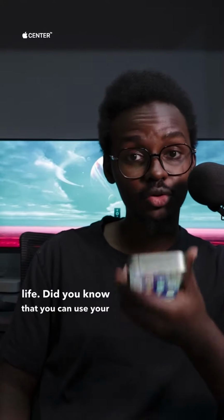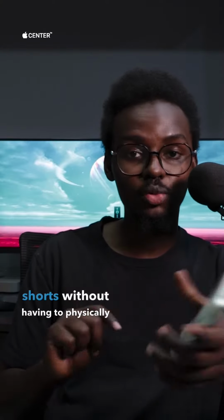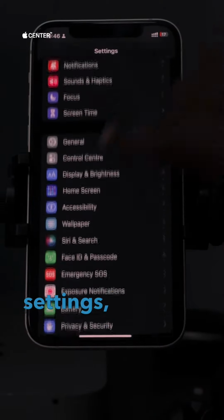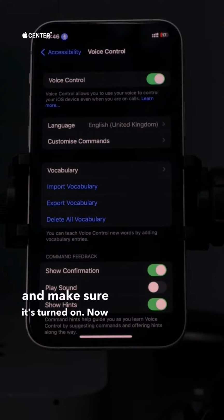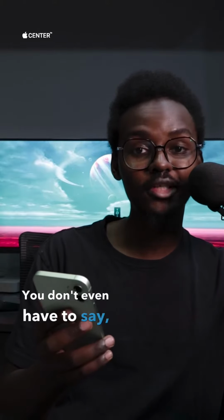I'm here to show you an iPhone trick that you can use in your day-to-day life. Did you know that you can use your phone without having to touch it? You can browse through TikTok videos, Instagram Reels, YouTube Shorts without having to physically touch your phone? Here's how. Just head over to Settings, Accessibility, Voice Control, and make sure it's turned on. Now you can command your phone to do anything, like open TikTok, open Instagram. You don't even have to say, "Hey Siri."